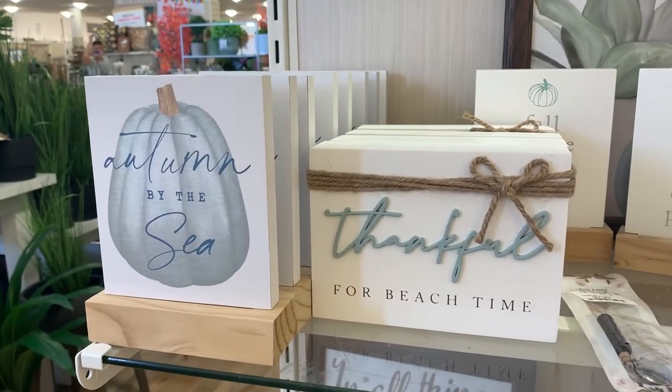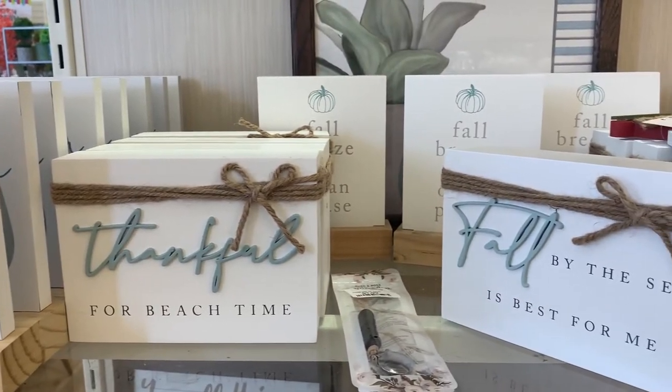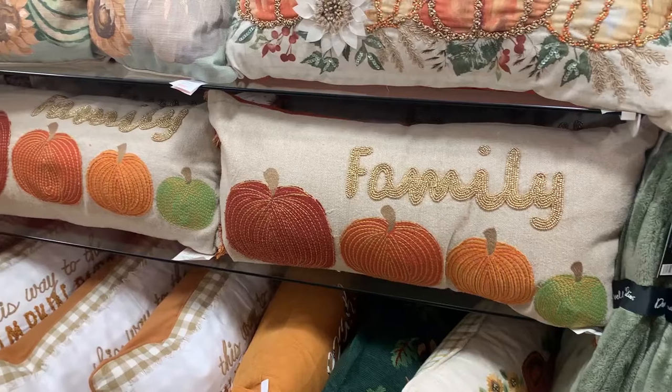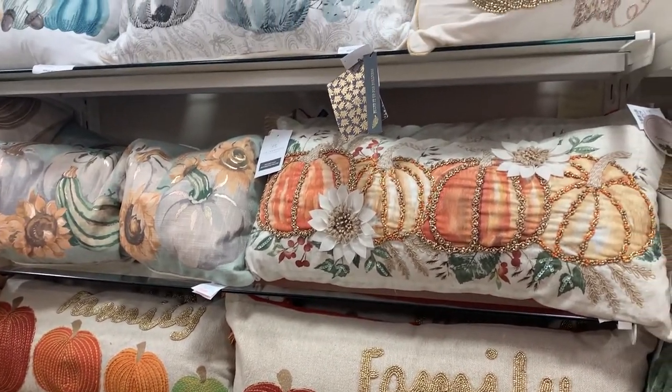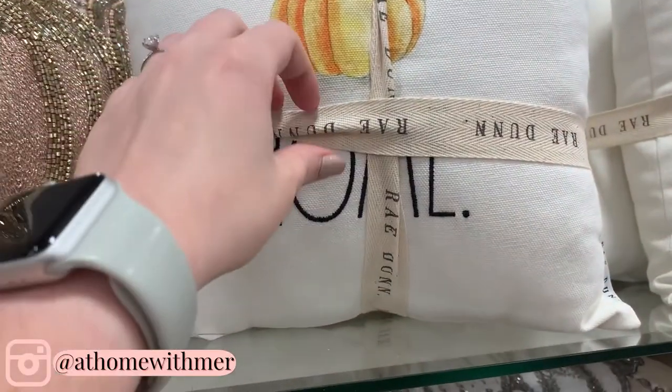They even had this section here with fall decor if you have like a beach theme or if you have a beach house. I just thought that was super cool. You could decorate for fall while you are sitting in your beach house, or if you have more of like a nautical themed home. But anyway, something for everyone here at Home Goods. It's one of my favorite places to shop.